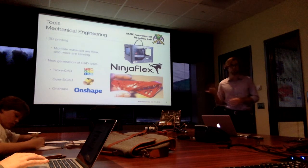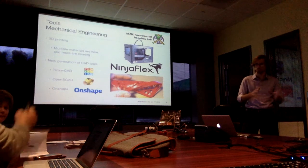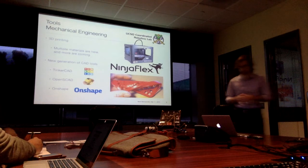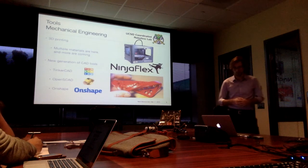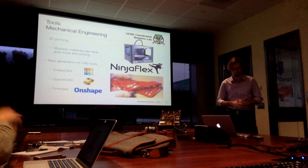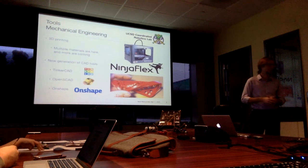So for example, Tinkercad, which is really targeted towards the novice or the student in an education space, is a very simple to use tool designed to let people get in manipulating objects and downloading them and 3D printing them. Of course, it's somewhat limited in its scope, but if you start there, there's many more tools to go with.